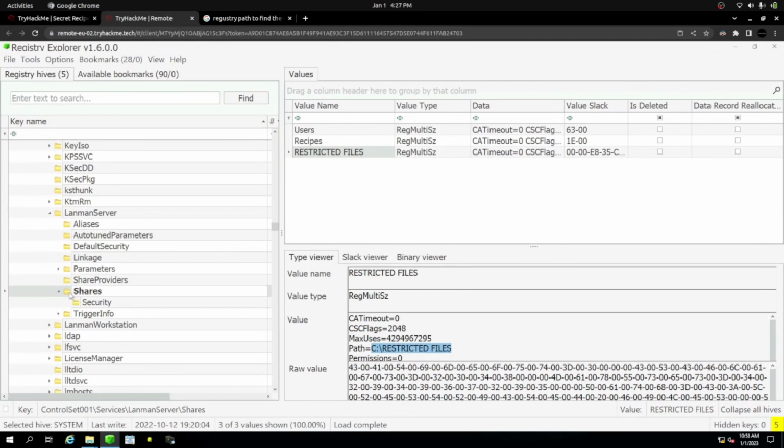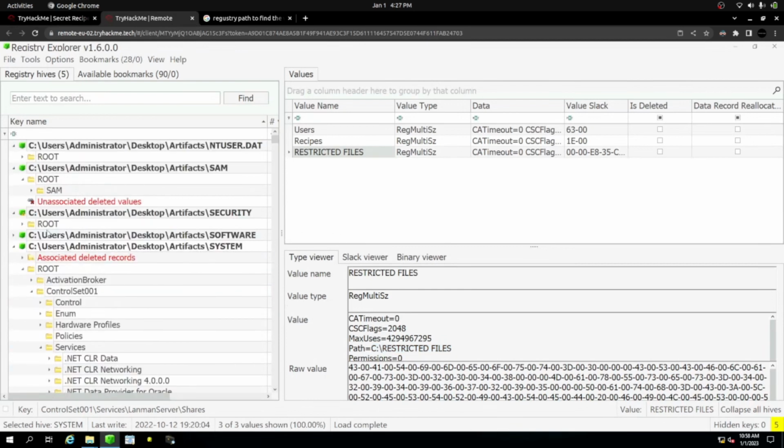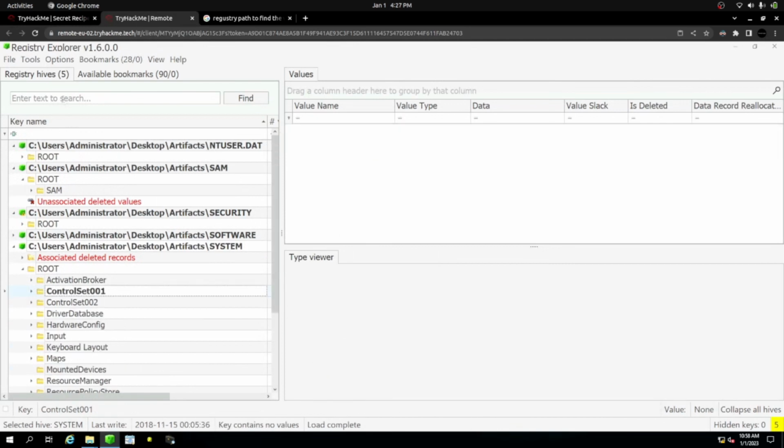Now let's try to find that. I guess we have to find some DHCP stuff. So I'm just searching DHCP here to find this. I forgot the path, so I'm just searching it. It can be an option for you when you have no idea where it lies. It will be taking some time as it searches through these hives.